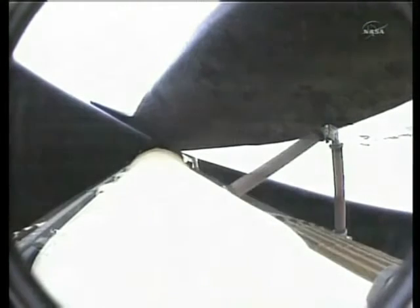Down on the mid-deck of Endeavour, Drew Feustel and Greg Chamitoff. Feustel headed to the International Space Station for the first time. Vittori and Fincke making their first voyage on the space shuttle after flying to the International Space Station aboard Soyuz spacecraft previously.